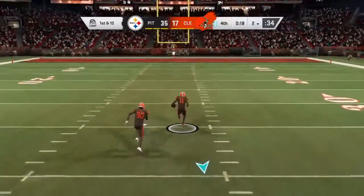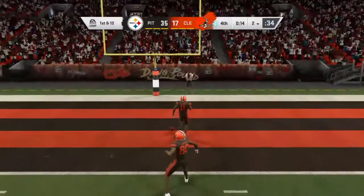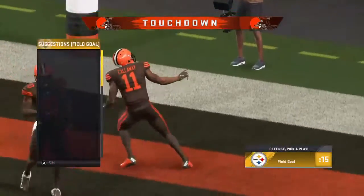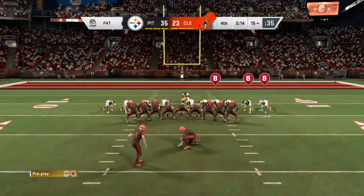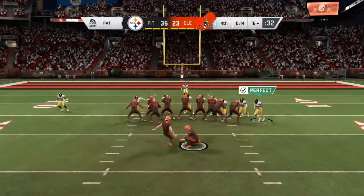A big seam, and he might go all the way. Past the 20, and all the way in. Touchdown, Cleveland. Antonio Callaway, 98 yards. And the Browns make some inroads here on that deficit.